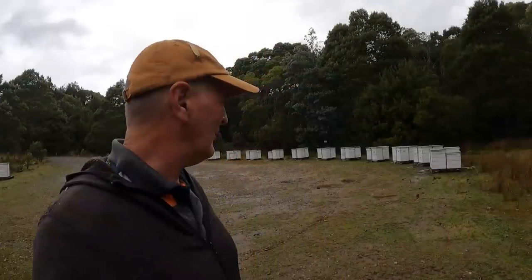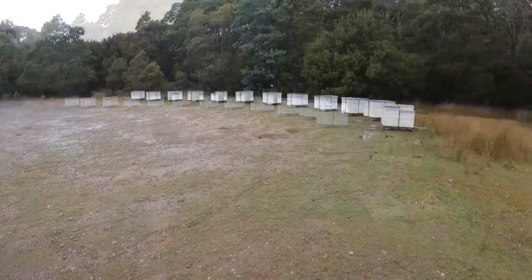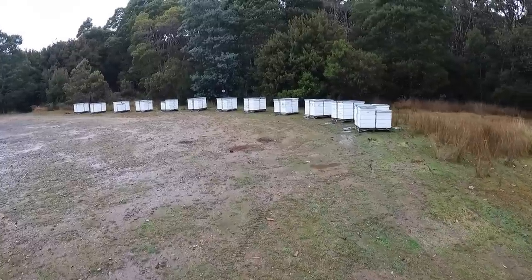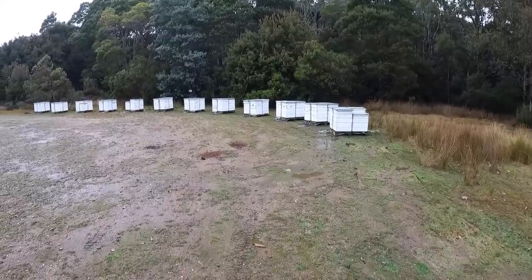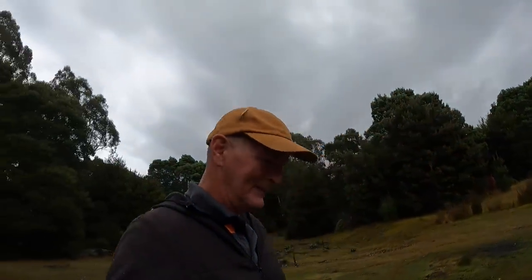Here's the beehives I was talking about. See, there's a row of them here. And as I mentioned, as we've been driving through the mountains, there's quite a few spots just in the pullover parking areas and things where there's a whole heap of these beehives all set up. But it doesn't look like there's much flowering at the moment, but obviously there is. But I'd love to get hold of some of this native honey. I love my honey.